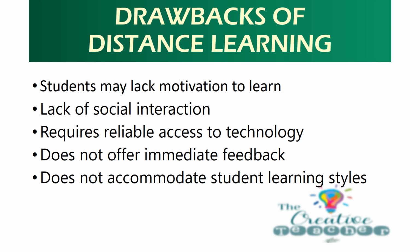Drawbacks of distance learning. Students may lack motivation to learn, lack of social interaction, requires reliable access to technology, does not offer immediate feedback, does not accommodate student learning styles.